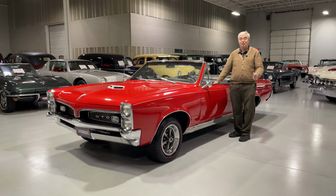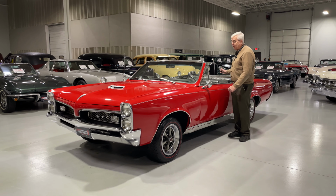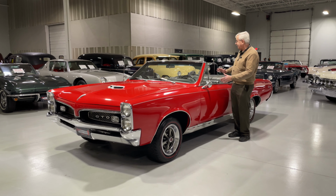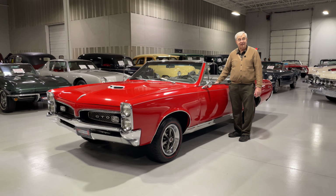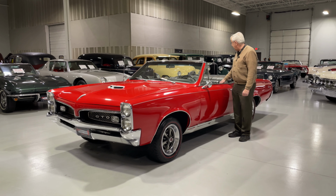Nice white vinyl top, which really sets off the car because of the black guts and the red outside. Of course, it would also have dual exhaust. This is a muscle car, and it has a really, really good sound. Listen to that in the video as well when we do the walk around and cold start. A red GTO convertible is just one of those really special vehicles.